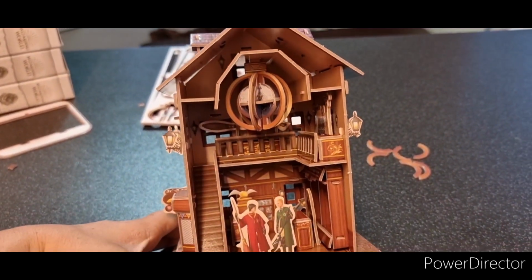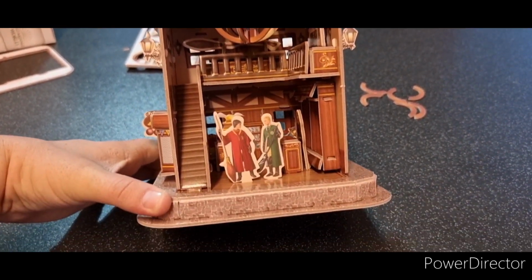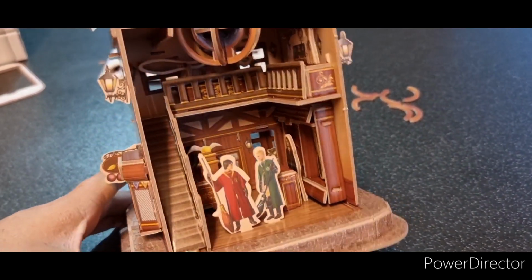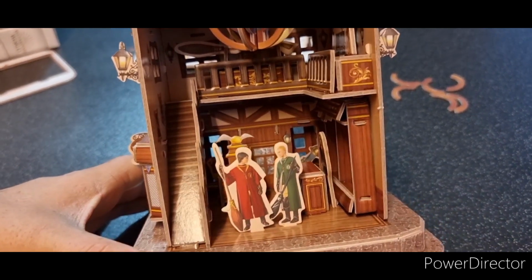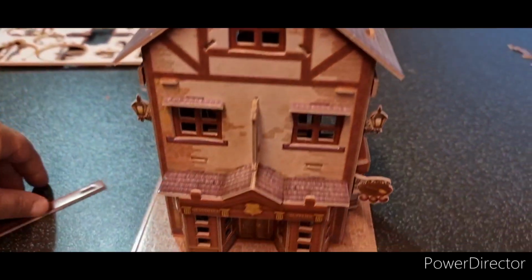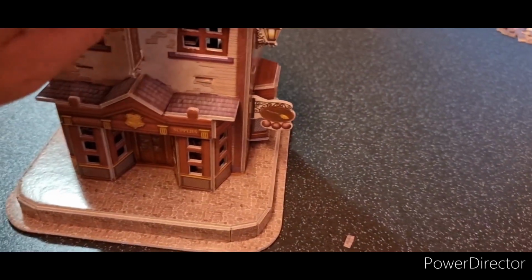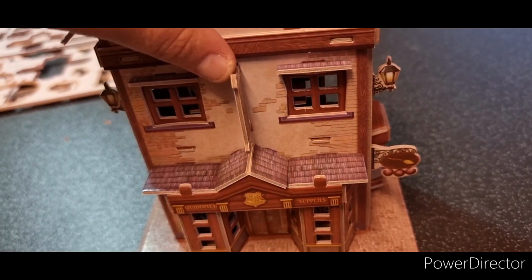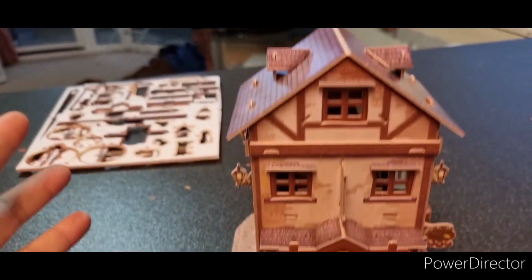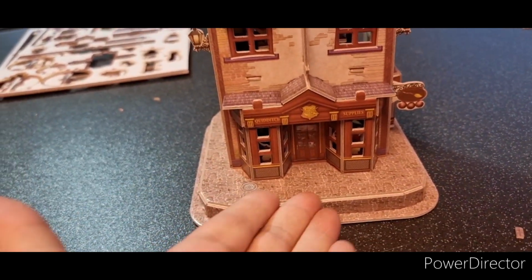Absolutely amazing. This is the Quidditch little shop. Got Hermione in front of all the bits and bobs, Malfoy and Potter just arguing it out in the shop. My broom's better. Oh, the front came off. In this video, you will see me trying to put it back on one-handed. See, sometimes it can be that easy.